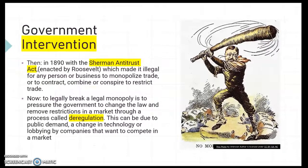Next, we have government intervention. Then, in 1890, the Sherman Antitrust Act, which was enacted by President Roosevelt at the time, made it illegal for any person or business to monopolize trade or to contract, combine, or conspire to restrict trade. What does this mean? This basically means that no company or person that owns a company could.